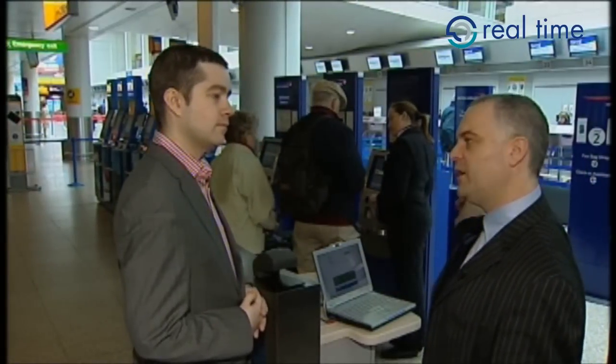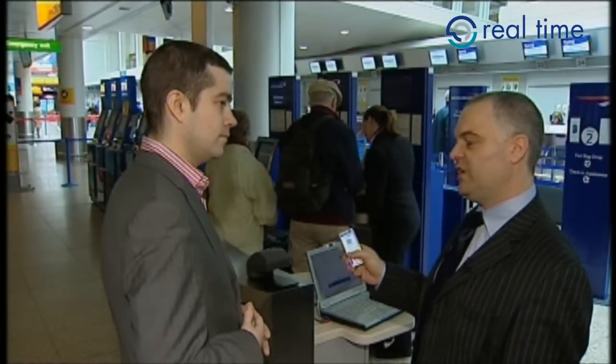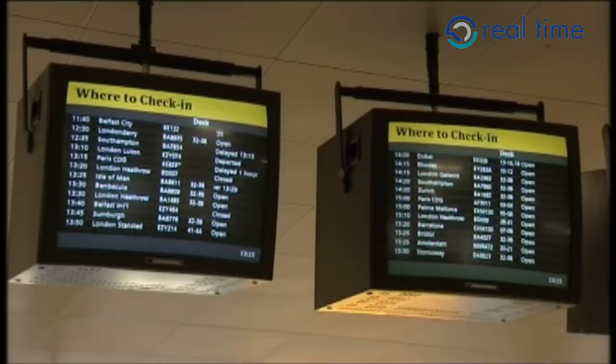So you can now bypass even the kiosks, the queues, especially if you're a hand baggage passenger, and go straight to security.